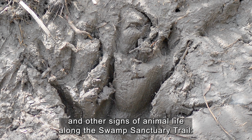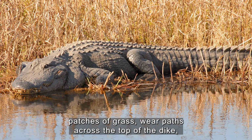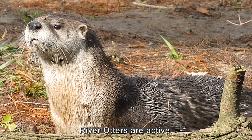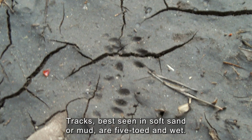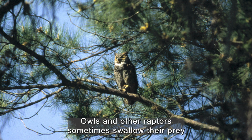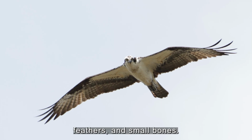Watch for tracks and other signs of animal life along the swamp sanctuary trail. Alligators often travel on this dike and crush large patches of grass where they pass across the top of the dike, and leave white, pasty excrement. River otters are active. They often create slides to enter the water. Tracks, best seen in soft sand or mud, are five-toed and webbed. Droppings contain many fish bones and scales. Owls and other raptors sometimes swallow their prey whole and later regurgitate pellets of fur, feathers, and small bones.